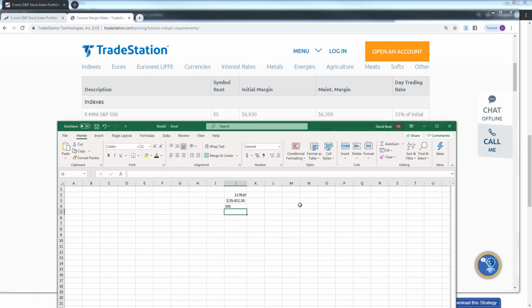And your risk to worst case drawdown today, right now at this moment, is 15K. So 45K would be one level of capital that you could use to trade this per E-mini, to trade 17 different day trade strategies.